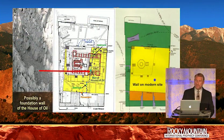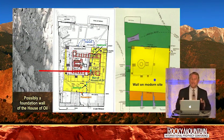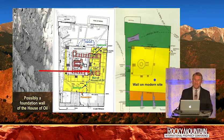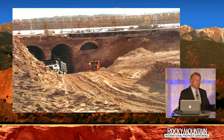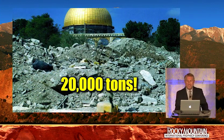So if you put this together with a map of what the first temple could have looked like, where it would have sat, this particular archaeological find fits that and gives us some indication of things. More than that, the Muslims started building the Al-Marwani Mosque, right behind the southern wall, what we call Solomon's Stables, and they took out some 20,000 tons of archaeologically rich debris.